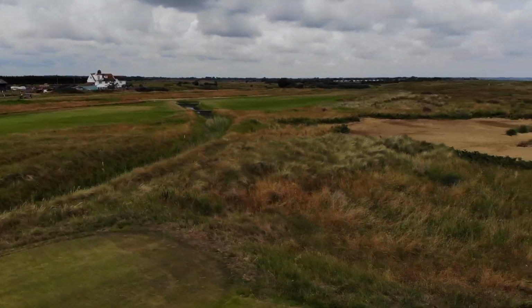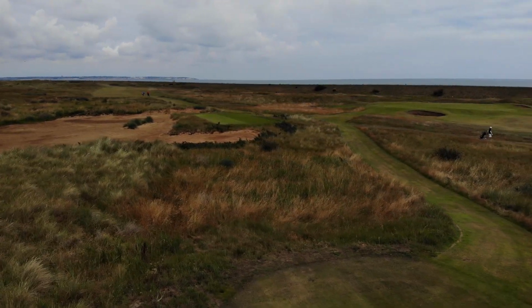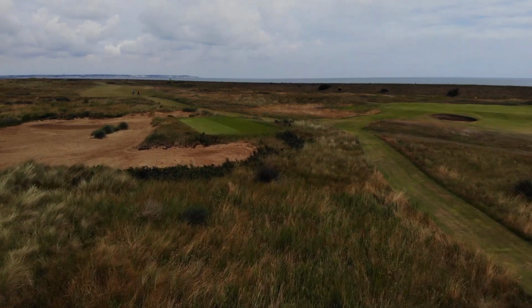We've been working hard to keep our sand scrapes nice and clean. As you can see, the third is looking fantastic now. We intend to keep it that way with the new Sand Pro that we have.